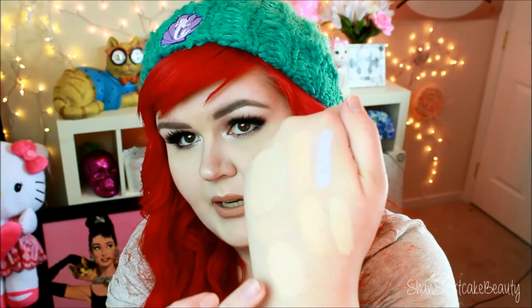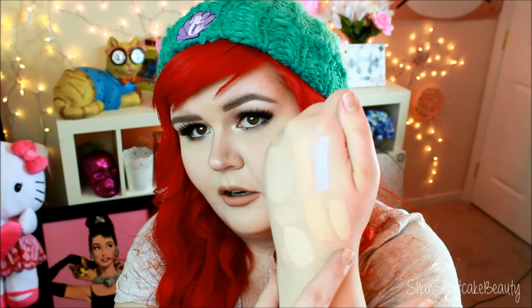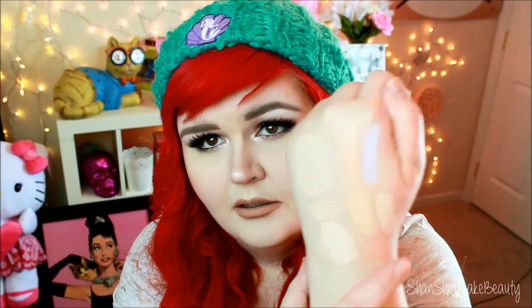See, that one's just about as light, if not lighter. It's a little more pink tone than the NARS one, which is a little more yellow to me. So that's the IT Cosmetics one, Bye Bye Under Eye. This stuff is amazing. It's waterproof. So impressed. When I run out of it, I'm definitely going to repurchase it again.